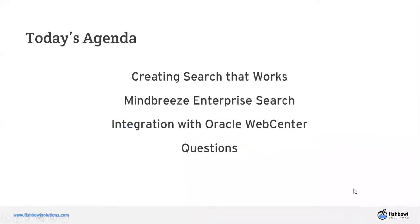What we're going to talk about today is what it means to create search that works. And then we're going to take a look at what is Mindbreeze InSpire Enterprise Search and how does Mindbreeze create search that works. And then we're going to look at how we integrate Mindbreeze with Oracle WebCenter. And at the end of this session, I will open it up for questions. So feel free to type your questions in the Q&A box throughout the session, and we will take those at the end.